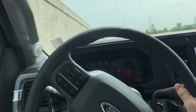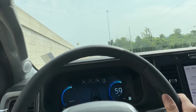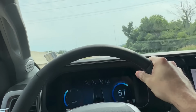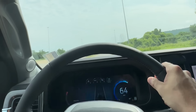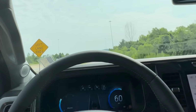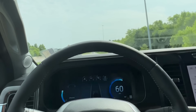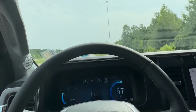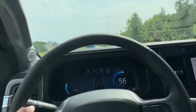Let's give it some business. Yeah, it's torquey. It does have a lot of towing torque. By no means is this a speed demon. It does accelerate fast because of all the torque. You can definitely feel it. It wants to push you back. But for what this truck is designed to do, the torque is perfect for it.